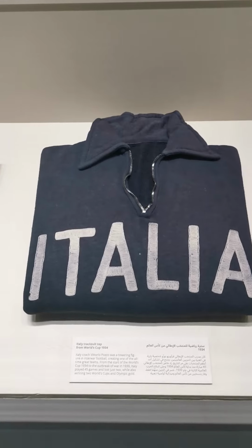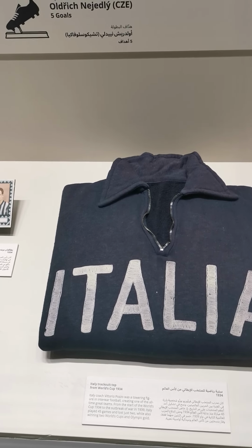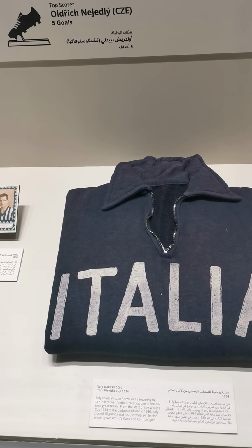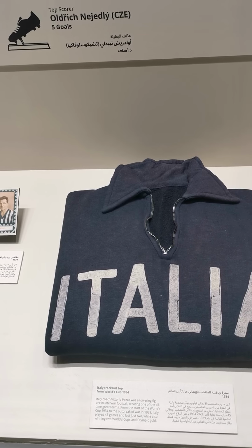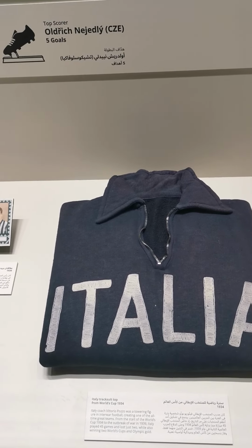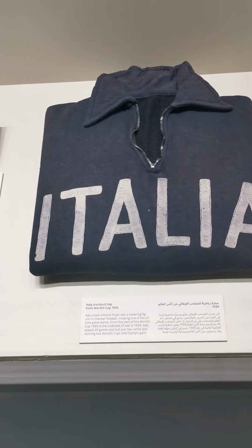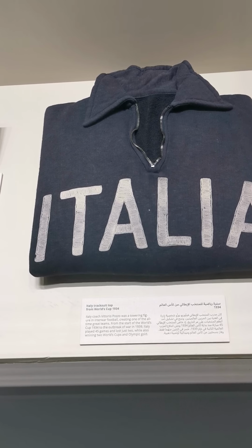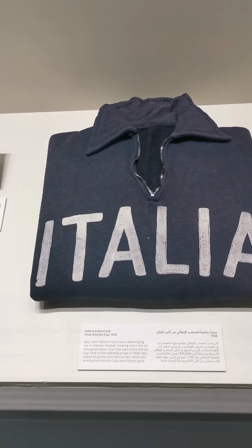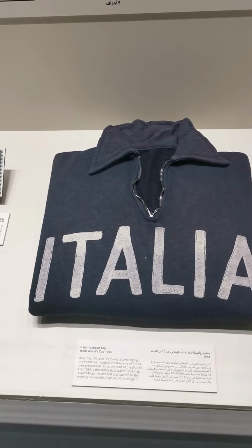Here also we have a tracksuit top from World Cup 1934. Italy coach Vittorio Pozzo was a towering figure in interwar football, creating one of all-time great teams. From the start of the World Cup 1934 to the outbreak of war in 1939, Italy played 45 games and lost just 2, while also winning 2 World Cups and Olympic gold.